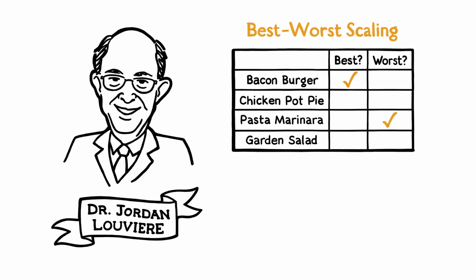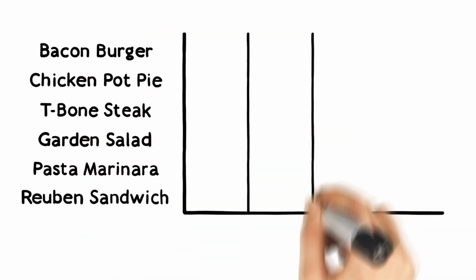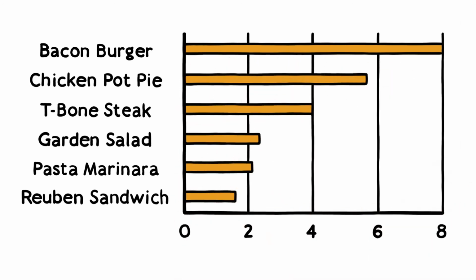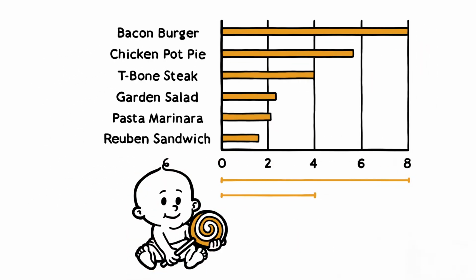In this case, if a respondent says a bacon burger is best and pasta marinara is worst, we can infer 5 of the possible 6 paired comparisons from just 2 clicks or taps. The bacon burger is better than the other 3 dishes, and both chicken pot pie and garden salad are better than pasta marinara. Across multiple questions, respondents compare all the items in many different rotations, and the scores from best-worst scaling are easy for Bill to interpret since they can be placed on a ratio scale, meaning an 8 on the scale is twice as important or preferred as a 4.